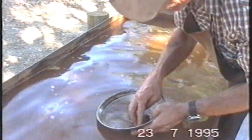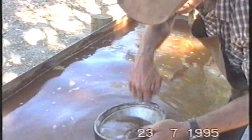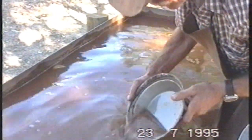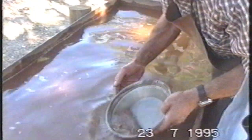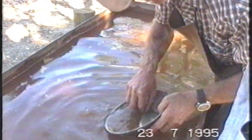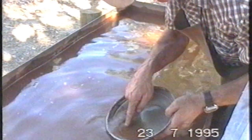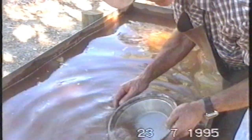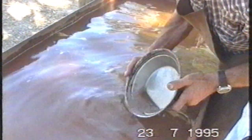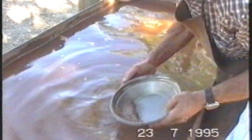At this stage you can rake the rocks back, have a look at them, get rid of them. Shake it down, shoot a bit more off the top. Shake it down again. The gold is concentrating at the low point all the time, down here. So that's where you wish to keep it. And then get rid of a bit more of the light material, you see. The gold is heavy, so the gold will sink.